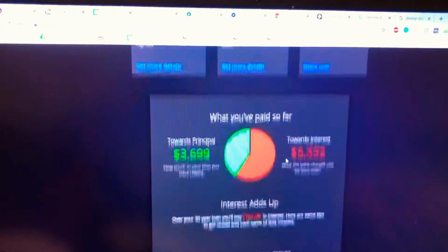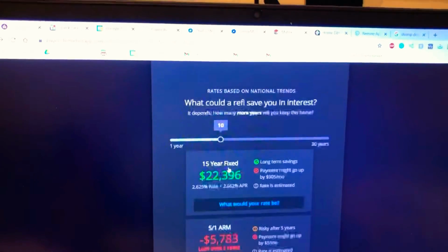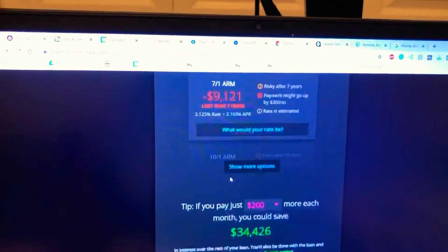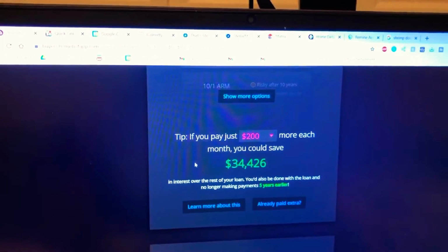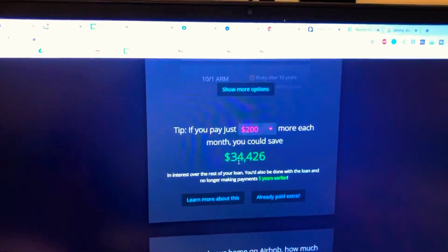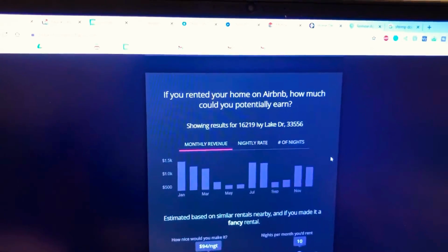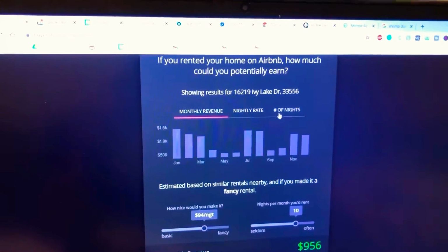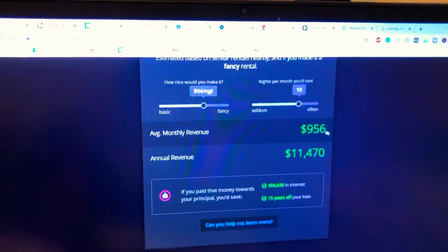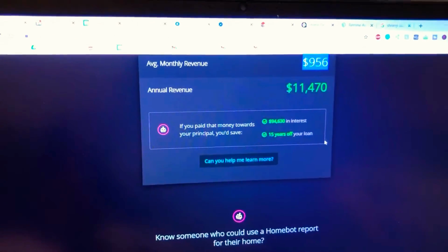It will also give you an option showing what you've paid so far, and if you ended up paying, let's say, $100 or $200 more, what that would save you in interest. For example, here, if you just pay $200 more on your mortgage, you can save over $34,000 in the next 5 years. This also shows what you could rent it out for, an Airbnb, your monthly rate, nightly rate, and what your income would be, which actually seems under what you could really get, especially for that house. But really, really cool reporting system.